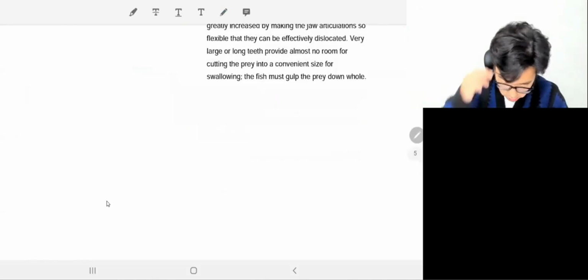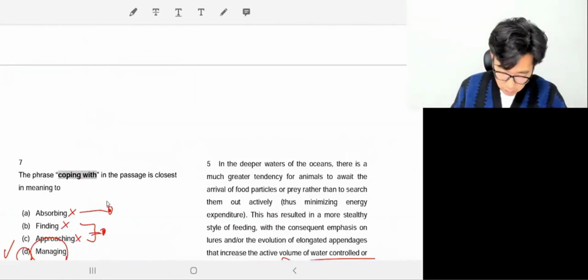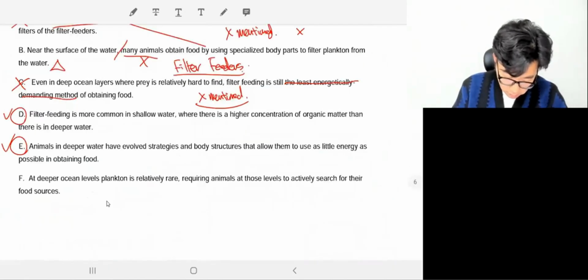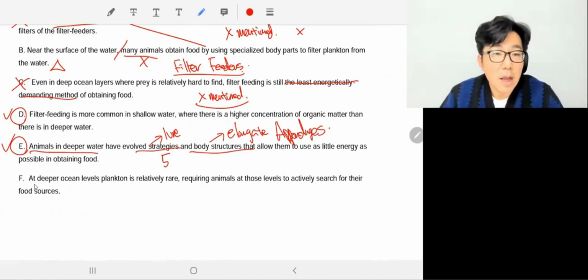That's directly question 6, paragraph 5. That's what we talked about and covered as we were solving that question. Animals in deep water have evolved strategies and body structures: luring, elongated appendages. Yeah, beautiful. Okay. F: at deeper ocean levels, plankton is relatively rare.